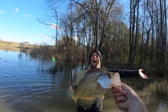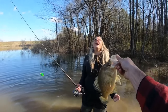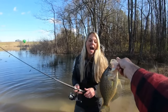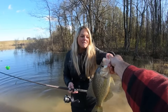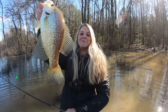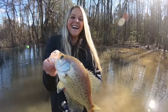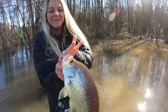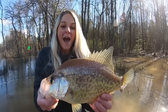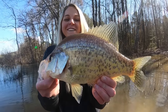Whoa! Yes. Look at that! What? Take your fish. It's huge! Redemption! And that is why you follow your heart and you suck it up and you keep fishing. That's what I'm talking about. Your leg has got to be numb by now. I can't feel it anymore. And that is the biggest one of the day. That fish is like a 13 or 14 inch fish. Pound and a half size fish. Wow, what a monster.